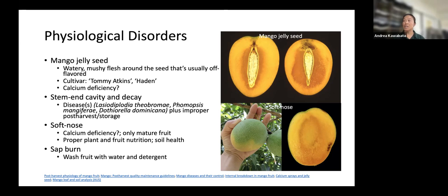Some cultivars are more susceptible to this physiological disorder, and they can be Tommy Atkins and Haden. There may be other varieties also. Soft nose and jelly seed, some of the research points towards calcium deficiency, but more research is needed to really identify what truly is the cause of both of these disorders.